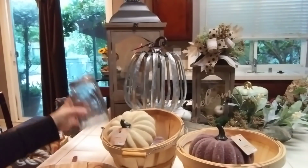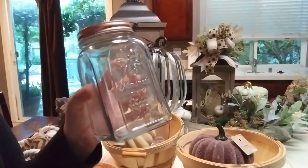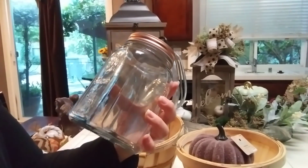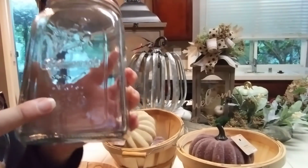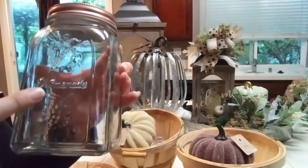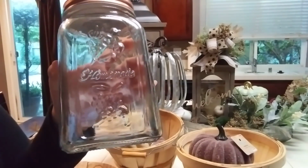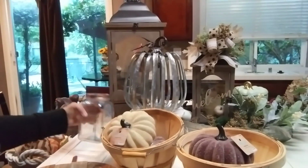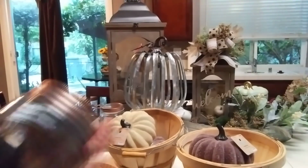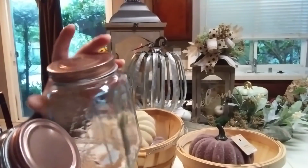All right, so I got one more of these. These are a great buy, you guys. These were only 99 cents, and they're a big canister jar. And it says homemade on it. I know you probably can't see, but grapes embossed here. It says homemade. Then it has like a little tomato and carrot, onion, and everything on the top. So I got one more because the last time I was there, they only had one of the big one. So now I have two. And I love that it has the copper top.